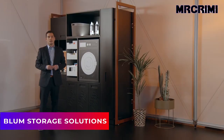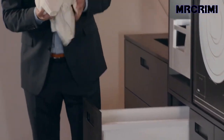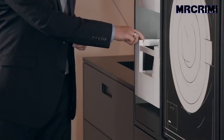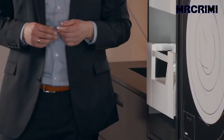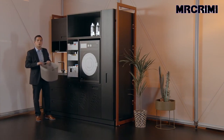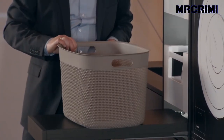Blum Storage Solutions. When it's time to do the laundry, it's important to have everything you need close to hand. This practical piece of furniture combines high-tech fittings to create clever storage solutions. From laundry baskets to cleaning products, washing machines to brushes, vacuum cleaners and everything in between, it's all tucked away and out of sight.